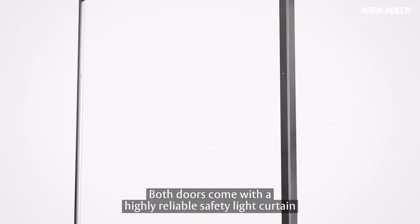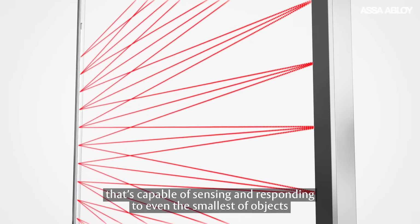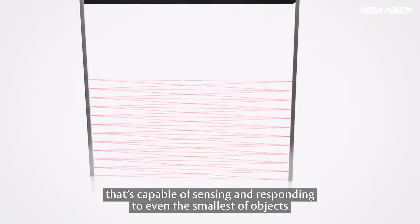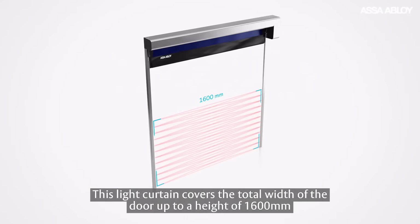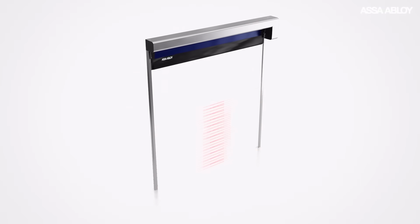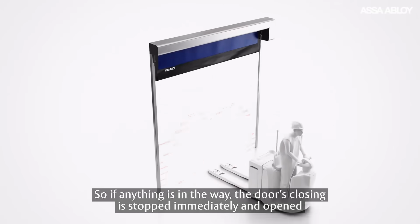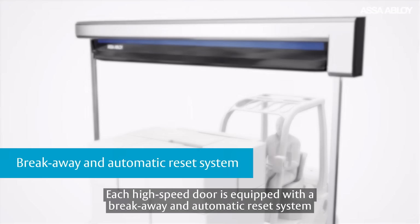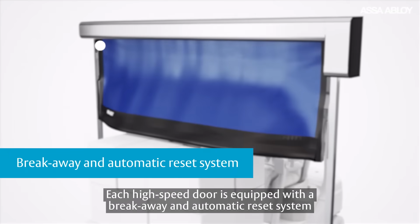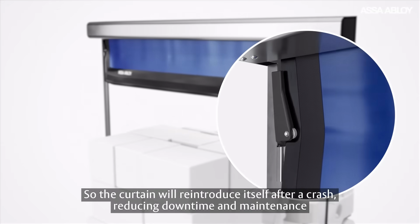Both doors come with a highly reliable safety light curtain that's capable of sensing and responding to even the smallest of objects. This light curtain covers the total width of the door up to a height of 1,600 millimeters. So if anything is in the way, the door's closing is stopped immediately and opened. Each high-speed door is equipped with a breakaway and automatic reset system, so the curtain will reintroduce itself after a crash, reducing downtime and maintenance.